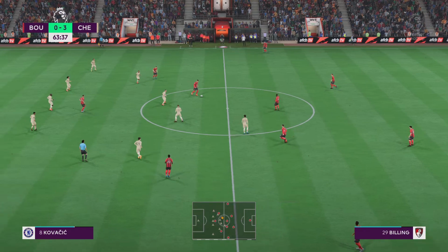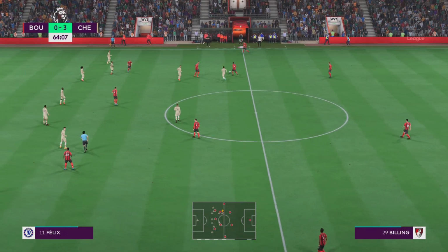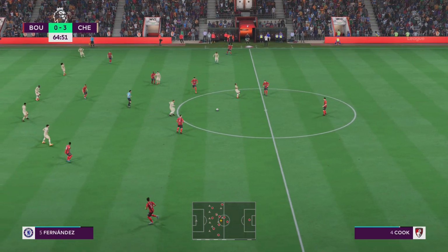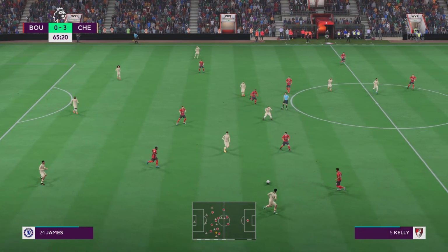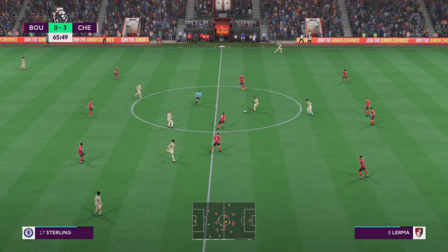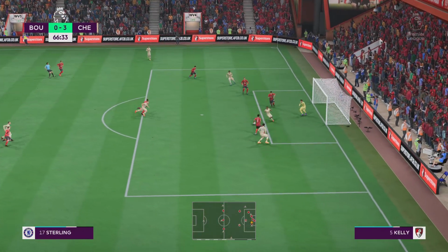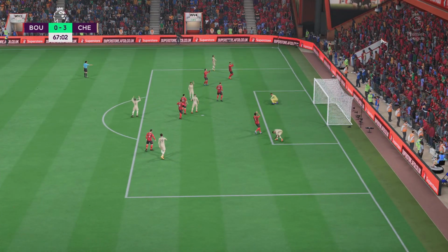Jefferson Lerma. Now with Lerma. Smith. Chris Meppham. And here now is Lewis Cook. Effective challenge. Sterling. Great ball from Raheem Sterling. And the keeper more than equal to it.